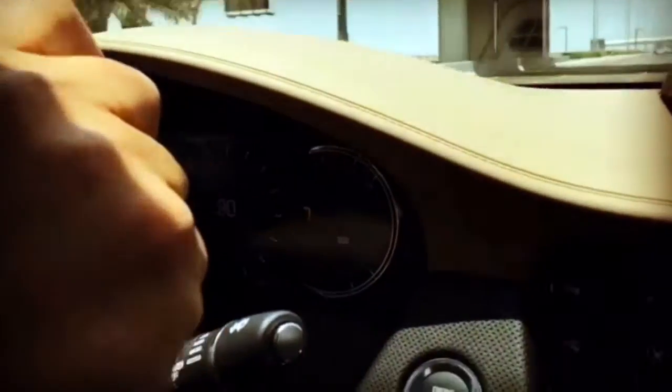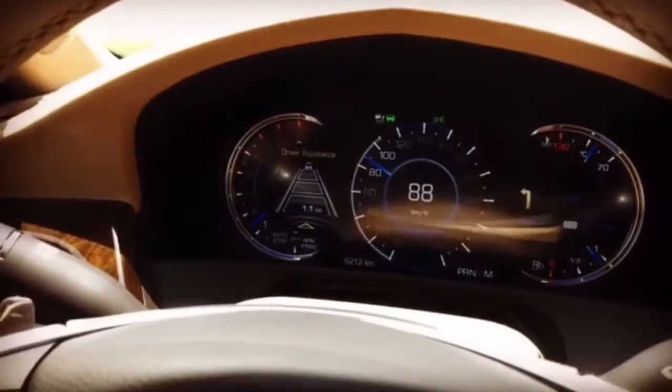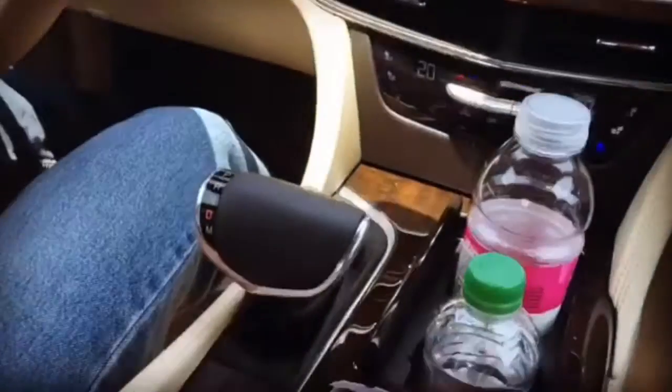The instrument panel itself is also completely digital now and configurable, as we've seen in Cadillacs before, and you can configure each side of those dials into how you want them.